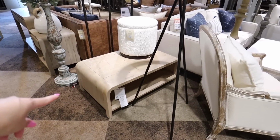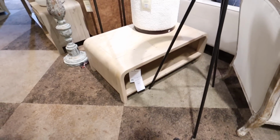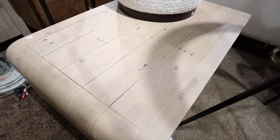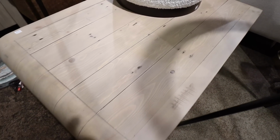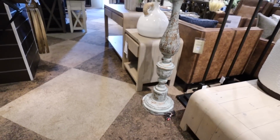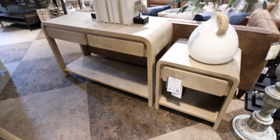This isn't on clearance, but I love this coffee table. It's the Everson coffee table. It's reclaimed wood. I just love the shape of it. It's so, so pretty. The lighting in here is just so overexposed, but how stunning is that? The color and the wood graining, the stain on it. This is $600, and they have matching nightstands and a matching console table. Oh my god, I love this collection.